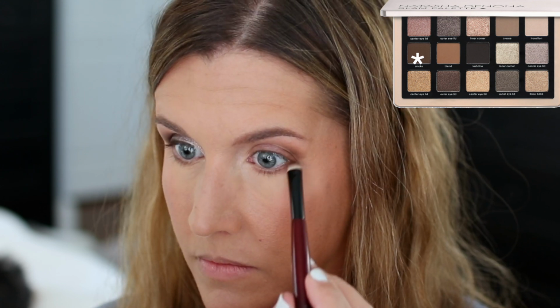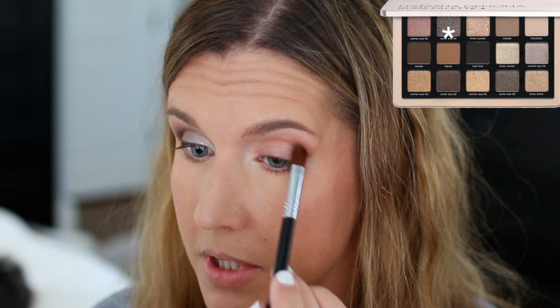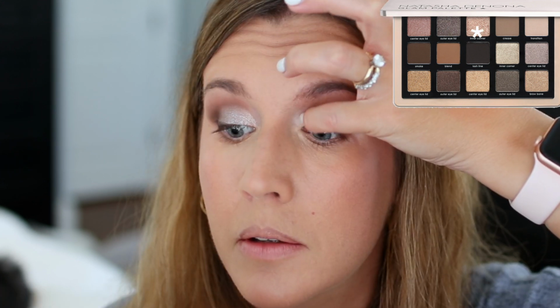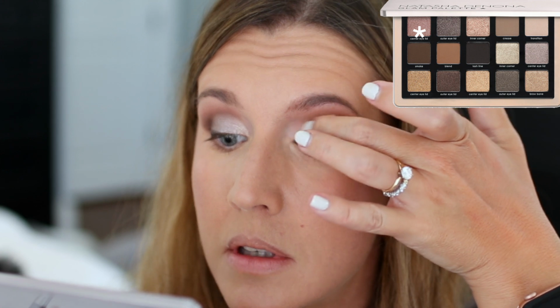I'm going to take this on the lower lash line as well. Next, I'm going in on the outer eyelid with that deeper shade. I might top that with my finger just to give a little bit more pigment. I'm going to go ahead and go in on the inner corner with that inner corner shade. Oh, that is really, really pretty. I like that shade. And I'm going to go in the center with this center shade.